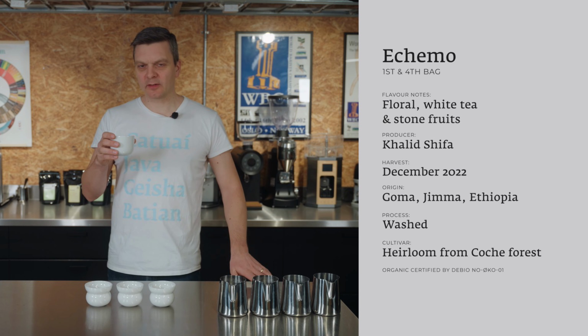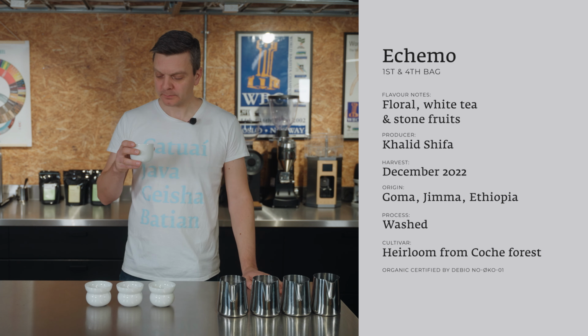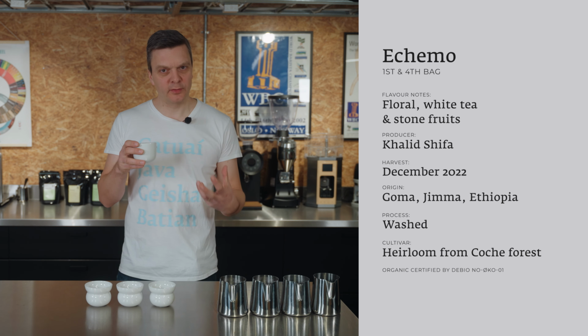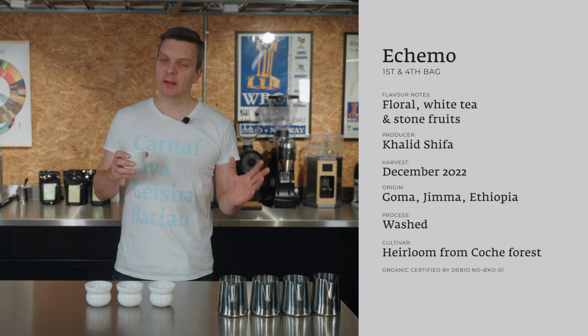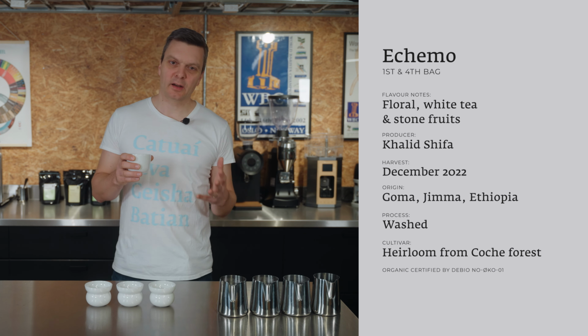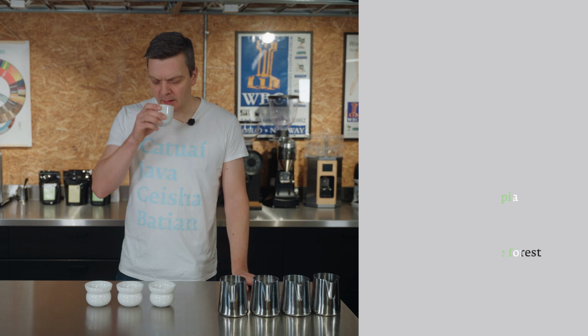So this coffee actually reminds me a little bit of the coffee that I grow myself in Colombia. It has a lot of kind of stone fruit flavors. By stone fruit I mean peach, nectarines, mango, that kind of yellow stone fruit.